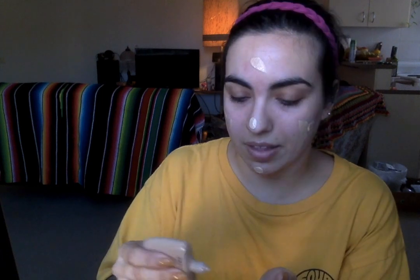So anyway, I just do a couple of swipes. I'm probably a bit more generous with this than I should be for something that's so expensive, but whatever. I really like how it goes on. And I'm just using a classic flat foundation brush from EcoTools, because I've read a lot of different reviews about people having trouble using a beauty blender with this type of foundation, and I don't have a sponge at the moment, so I just thought that a brush would be the best option, and it actually works pretty well.